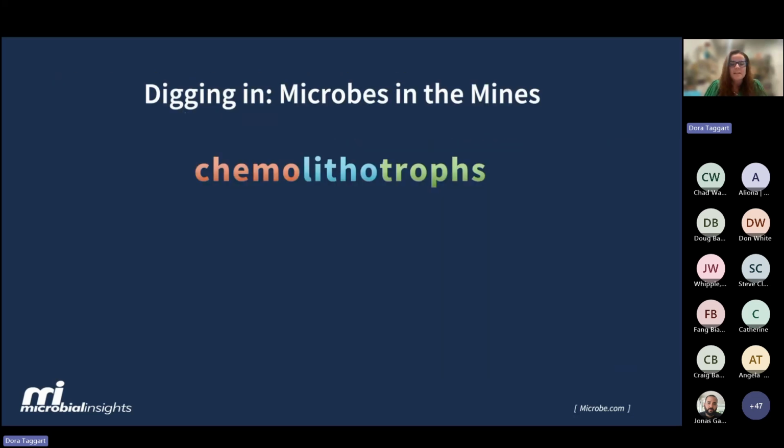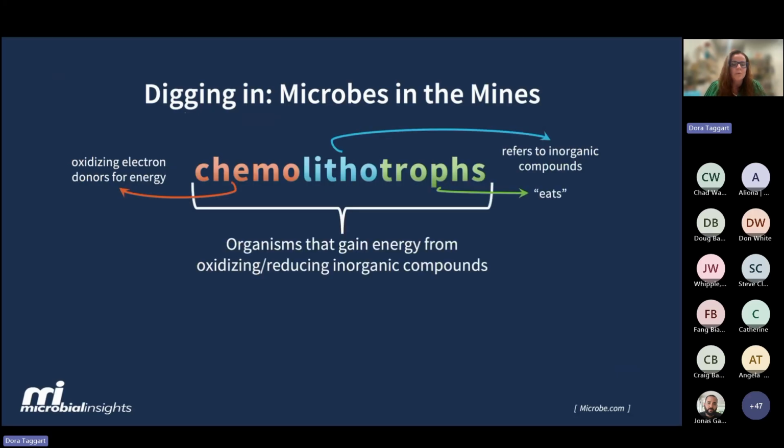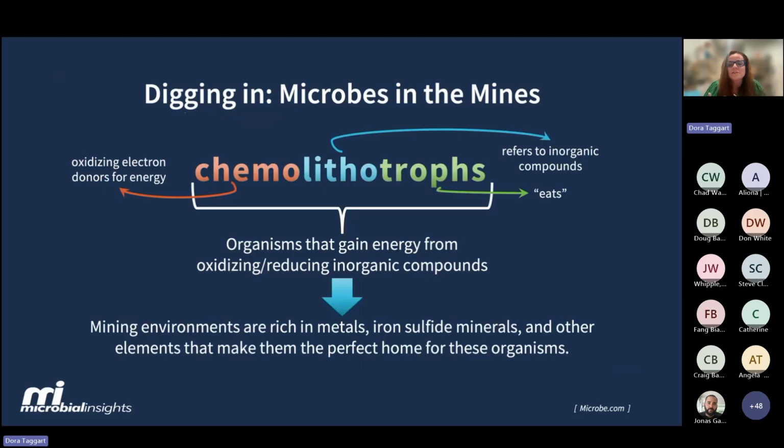A group of organisms that we really need to become familiar with in mining are called chemolithotrophs. And these are organisms that gain their energy either by oxidizing or reducing inorganic compounds. And as we know, the mining environment is extremely rich in metals and in minerals like iron sulfides and other elements that actually make a great home for these organisms to be able to live and to thrive.